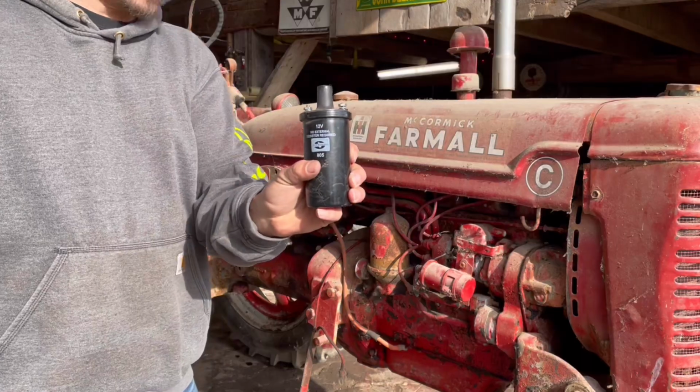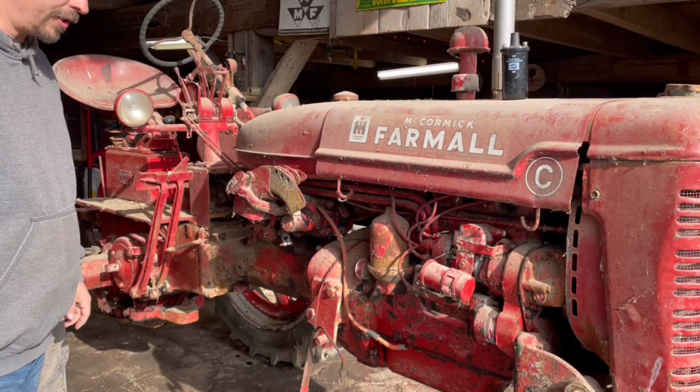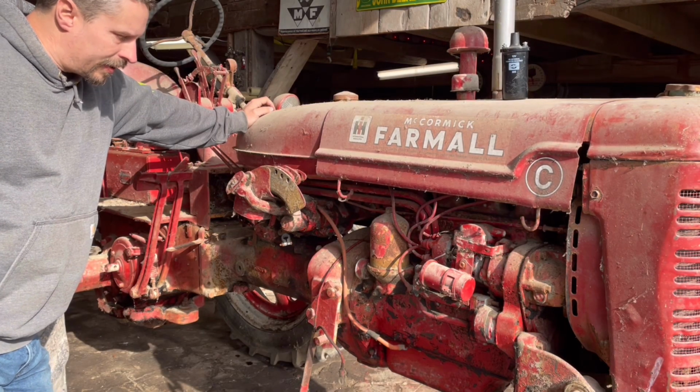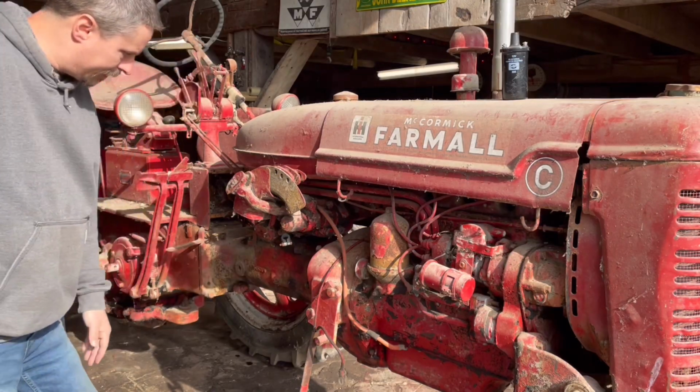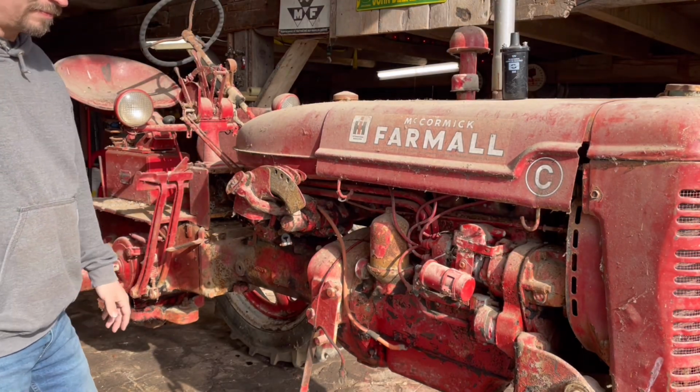I've got a non-external resistor 12 volt coil here. I got a new on-off switch. So I got everything I need to hopefully at least get a little spark in this thing. Now, as you'll notice too, the starter's missing. I was able to locate the starter. Good for me.